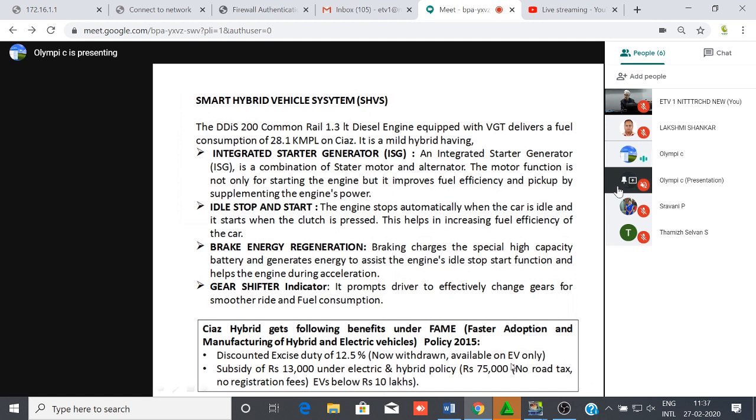Similarly, on the Hyundai Kona vehicle, there is a benefit maybe around 1.5 to 2 lakhs. Now the vehicle is available around 23 lakhs. So from the 25, that was including all the taxes.